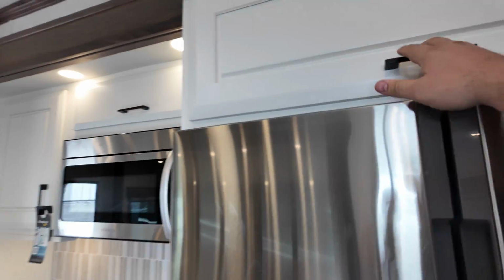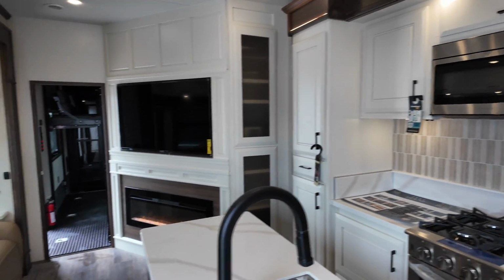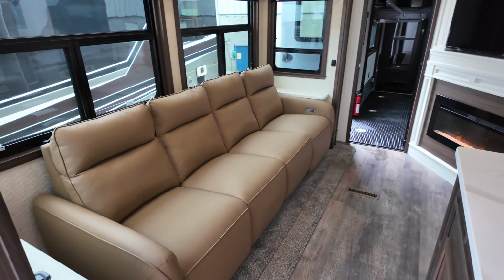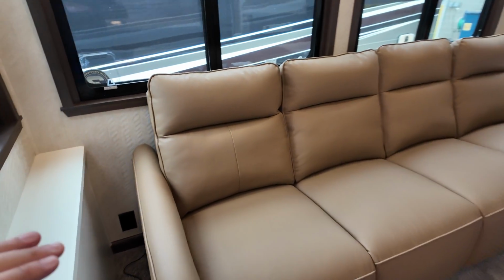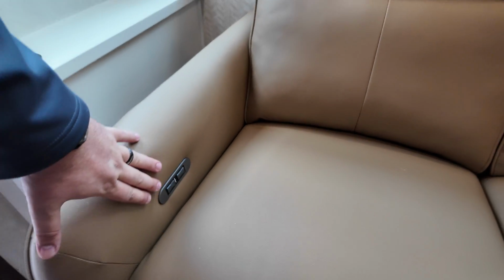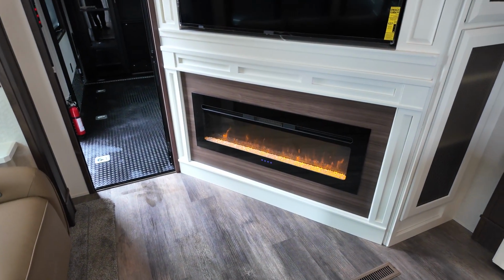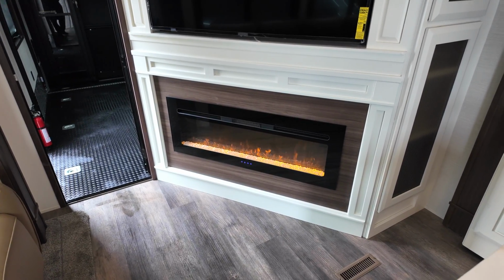More storage. Plenty more over there. You're also going to get your TV that's going to be at an angle on a pitch on this really nice sized couch. And these are going to be power recliners over on both sides with the USB ports there as well. You're going to have a 47-inch electric fireplace that puts out 4,800 BTUs of heat.